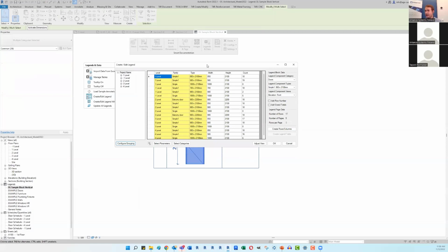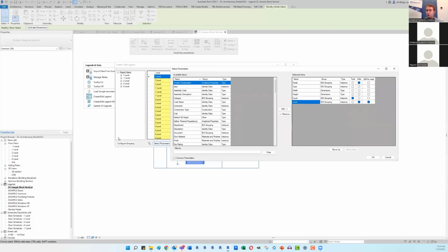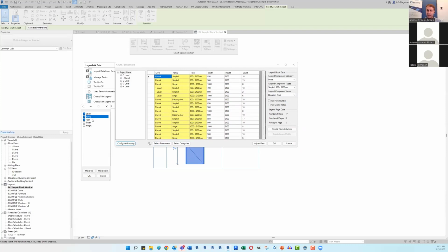So in the next window, I am constructing a table that I want to see in my legend view. So first I need to select parameters. And in here, in my table, I will see the type name, width and height of my doors, and also the count value. And as you can see here, I also have family and family name and level, and I'm keeping them as hidden because I will need those parameters only for my grouping and sorting right here. And also the split by page checkbox at level indicates that I will have separate tables created for every level. And I'm grouping by level, then family, and then type name.